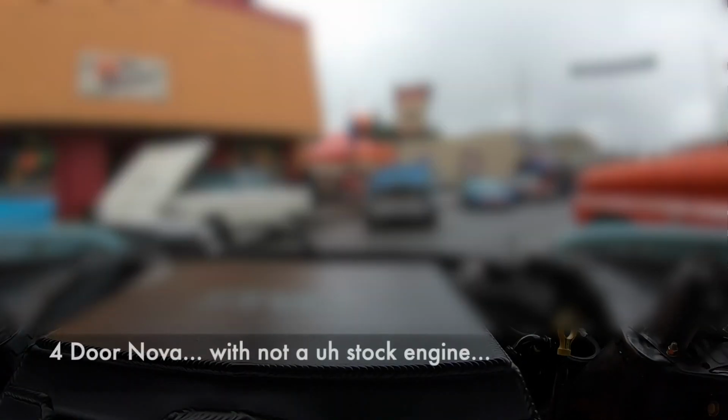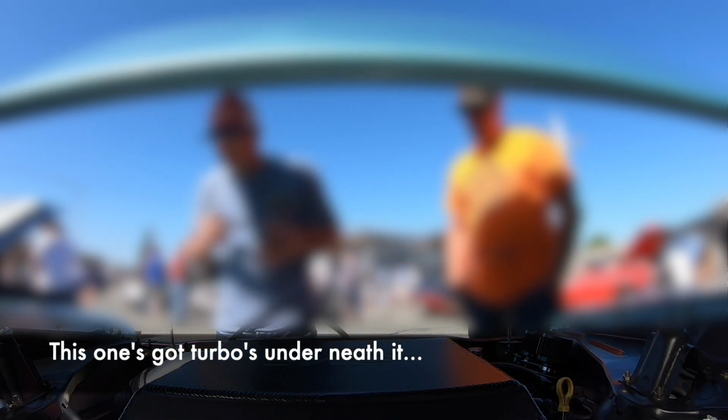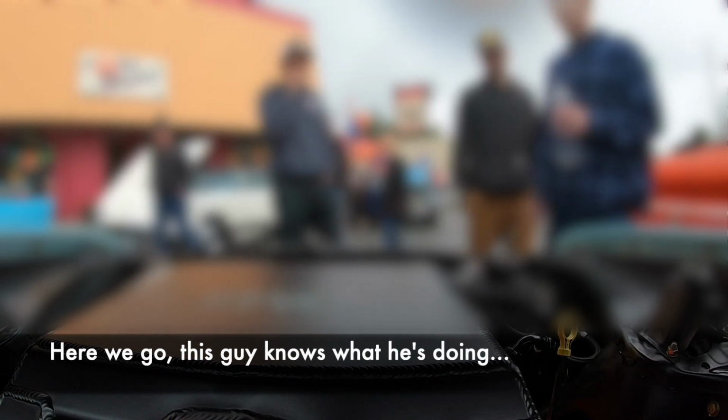What engine do you think this is? Probably the original with a short motor. Not a stock engine. You got turbo. Oh, this one does. It's got turbo down here. His intake costs more than my entire college career. This is really techy. Here we go. This guy knows what he's doing.